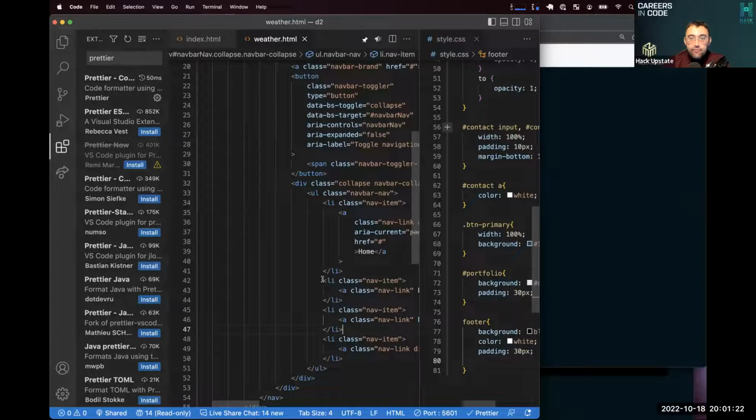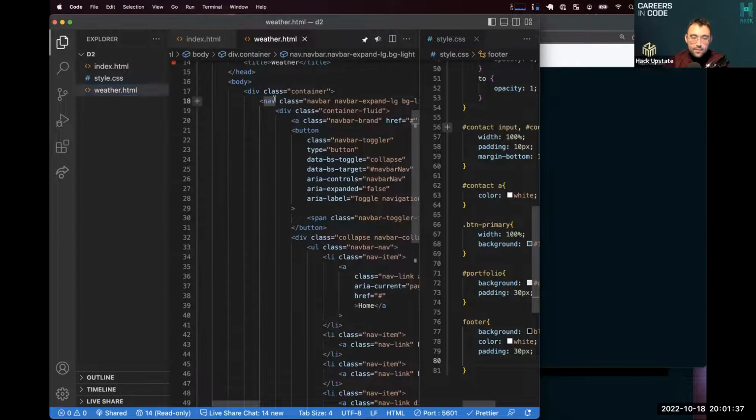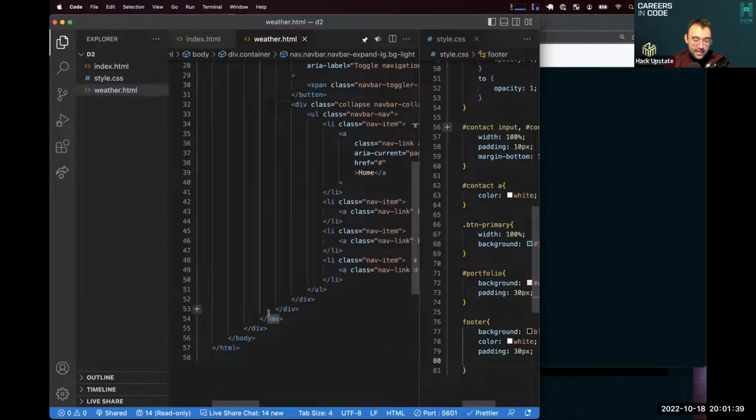All right, it laid everything out. It did indentation for us. Now, we may not like the indentation that it's done, but it fixed all of our indentation for us and is now properly set up and properly indented. So my nav up at the top is lining up with my nav down at the bottom.